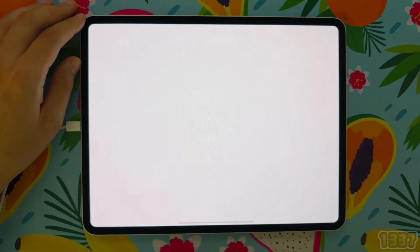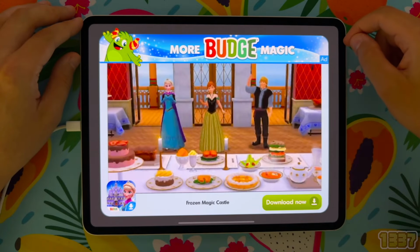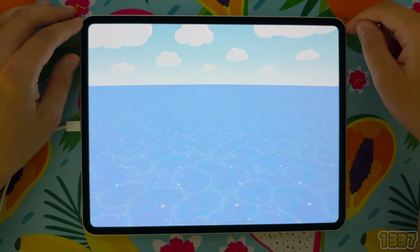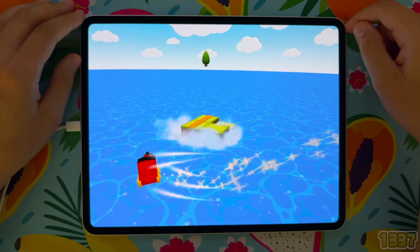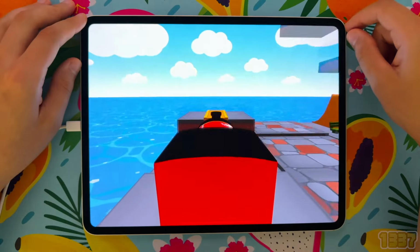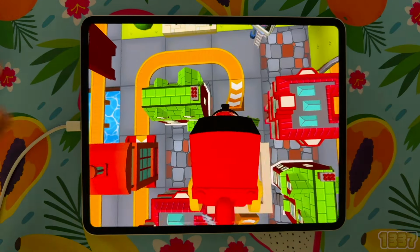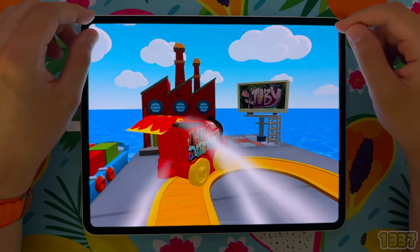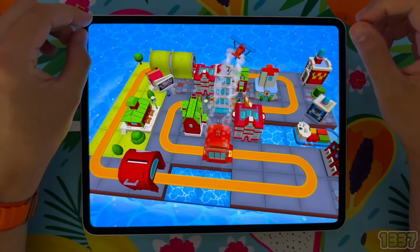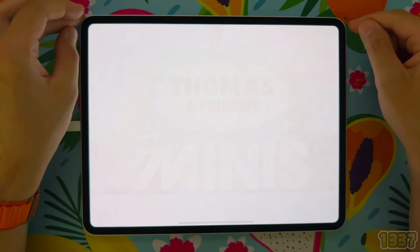Disney Frozen Royal Castle. Imagine playing in Anna and Elsa's castle. Thomas and Friends Minis. Ready, Set, Build has so much to see and do. Build your dream train set from scratch or follow one of many blueprints. Then flip, spin, loop, crash and ride through your creation and watch it come to life. Thomas and Friends Minis. Are you ready? Set, Build!